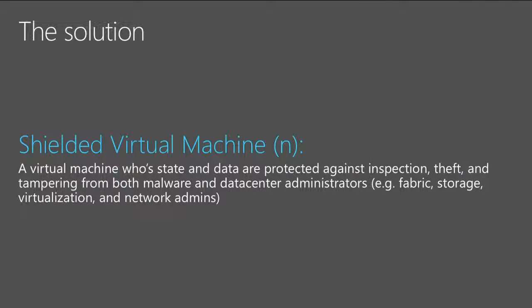And how are we addressing it? Shielded virtual machines is the main focus of what we're talking about today. Now, what's a shielded virtual machine? My colleague here put it very succinctly. It basically means a virtual machine that if somebody runs off with it and steals it, copies it off your drive, whatever, they're not going to be able to do anything with it.